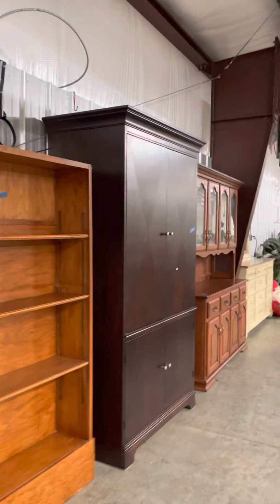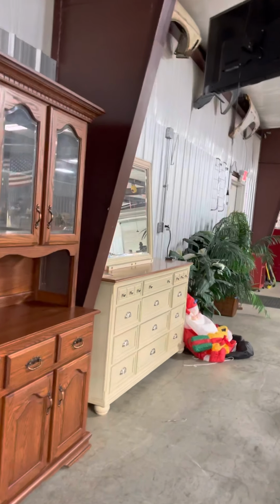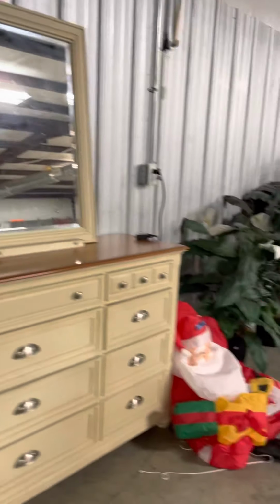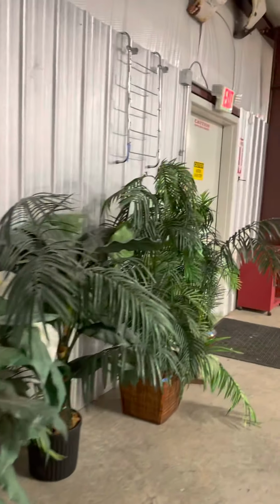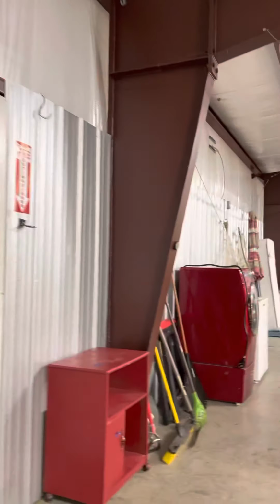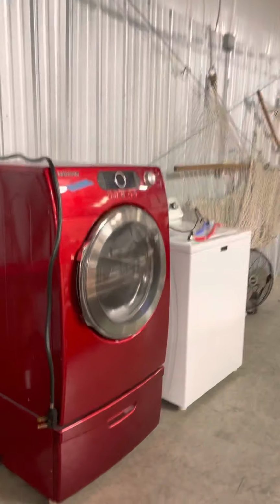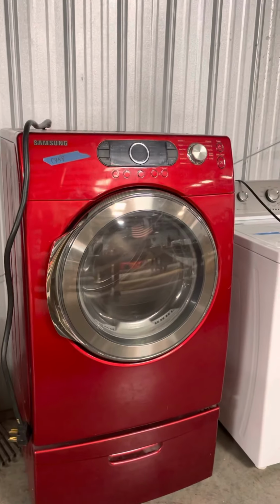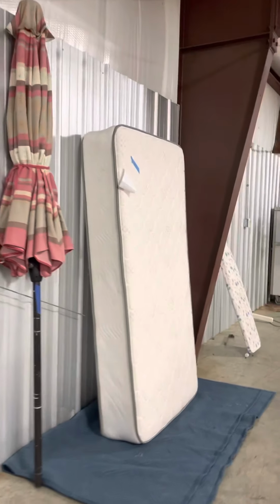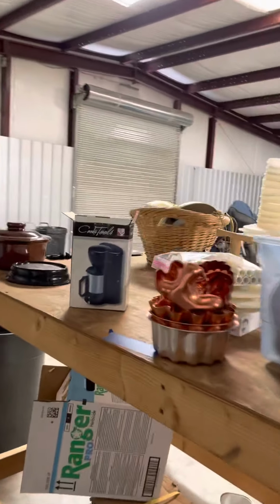Just going down the line here, we've got tons of furniture, two or three beds, a nice trundle bed, which is a day bed. We've got Santa Claus going on over here, some fake plants, an over-the-door towel holder, tools, a nice washer and dryer. Yes, they do work, we took them out of the house working. Everybody needs a hammock, right? A really nice twin mattress. And I'm going to come up this way.